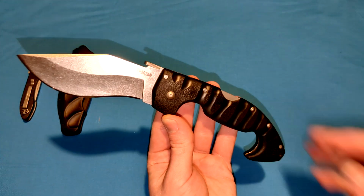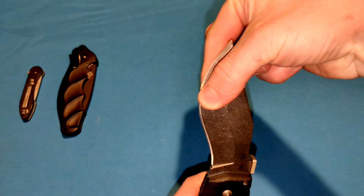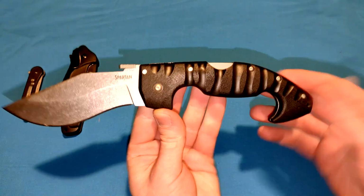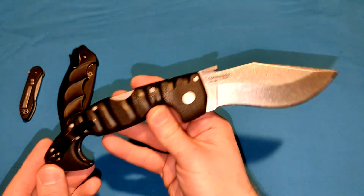The Cold Steel Spartan. Classic Cold Steel design right here, absolutely beautiful. Love the stonewash finish on there. Even when it was bead blasted back in the day, these were still beautiful regardless. I just love the shape. It's so awesome. Very, very specific shape and specific patterns on this knife.